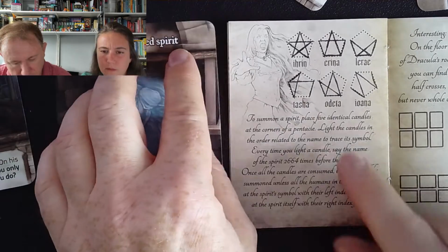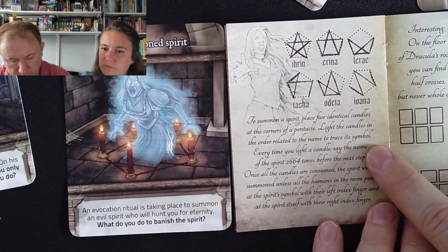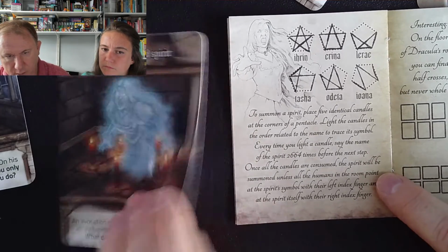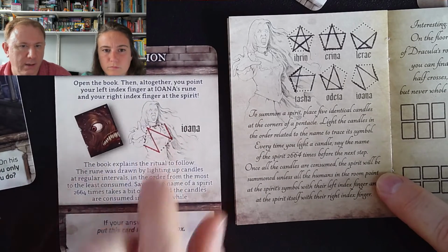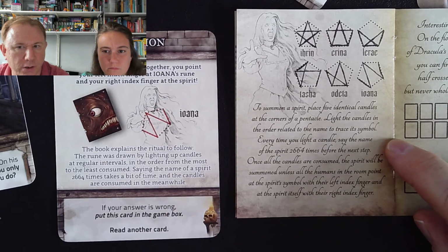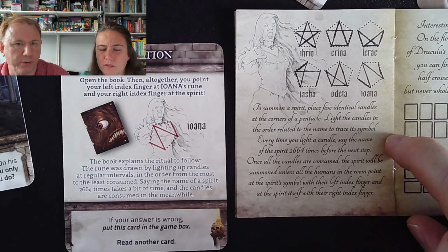Yeah, I don't know. So summon a spirit, place 5 identical candles in the corners. Light the candles in the order related to the name to trace its symbol. Every time you light a candle, say the name of the spirit 266 4 times for the next step. And then the solution is, so you point like it says, but then it says the book explains the ritual. The room was drawn by lighting candles at regular intervals, in the order from the most to the least consumed. So you had to point your left finger at her rune and your right finger at the spirit.